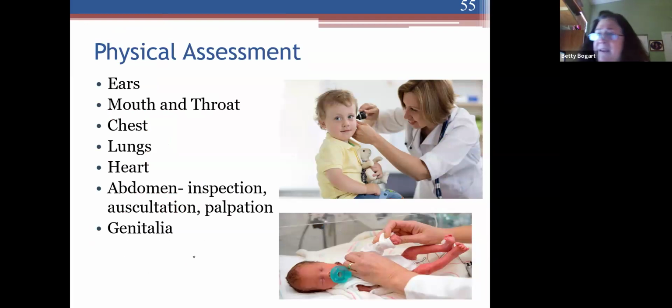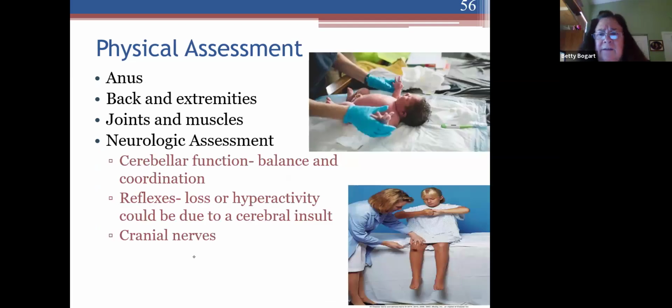Looking in their ears is up and down, out and backwards. Those things you need to understand. Again, when you're listening to the heart rate, do you know what the normal one is? Looking at the bellies, usually their abdomens are very distended and they're soft, right? As long as they're soft, you look at it first before you even touch it. Then you can listen to it and then touch it. Genitalia, is it a boy or a girl? We're going to find out. There are times when they're both, with some adrenal problems. So those are things that we do look at.